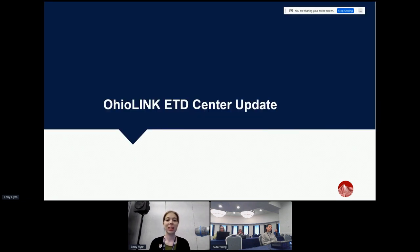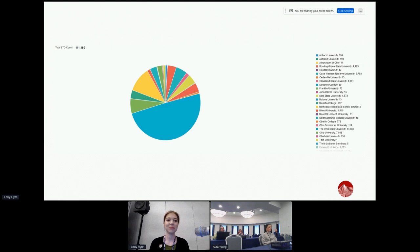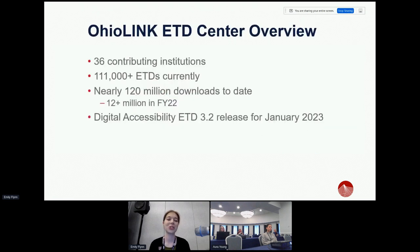All right, OhioLINK ETD Center update. This is one of my favorite things to show off, our cool pie chart. We're now at over 100,000 ETDs. And the biggest piece of that pie chart is the Ohio State University. They added retrospective PhDs a few years ago, which bumps their numbers up even more. So they have a bit bigger piece of the pie, but we have 36 contributing institutions.